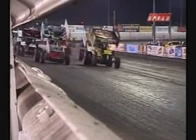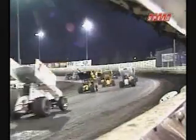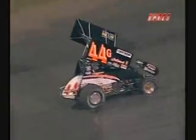And guessing on that tire and which one to run and how much air pressure to run, how to work your stagger, the difference in size between the tire on the right and the left and the rear of the car is a big part of deciding how your car's going to run over the course of the night, whether you're going to be there at the end of the event.